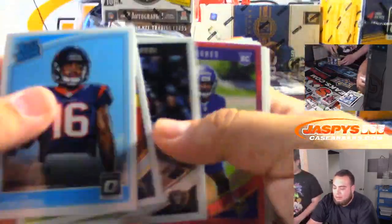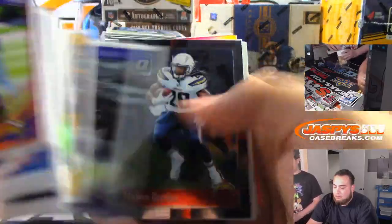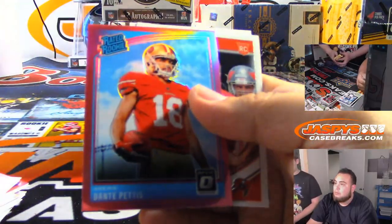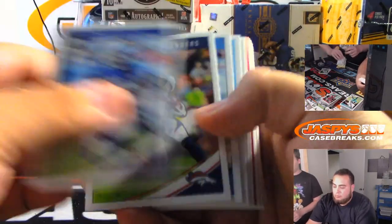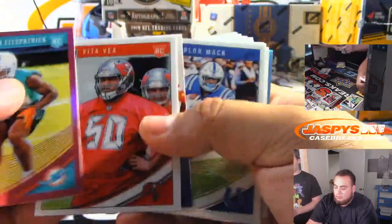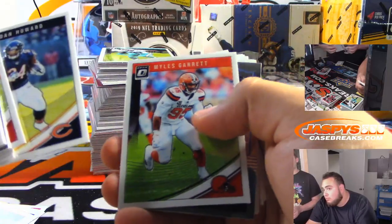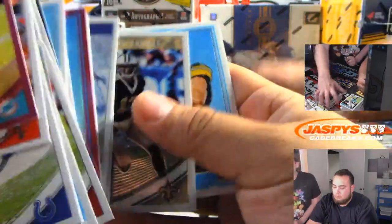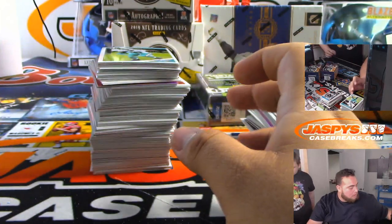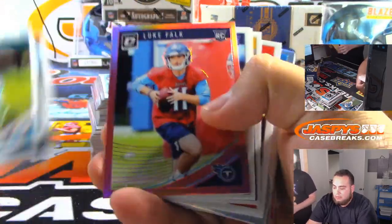These are all just blaster boxes, guys. I believe there's only 6 packs in every blaster box, so 20 boxes. Dante Pettis. Continue on, Luke Falk.